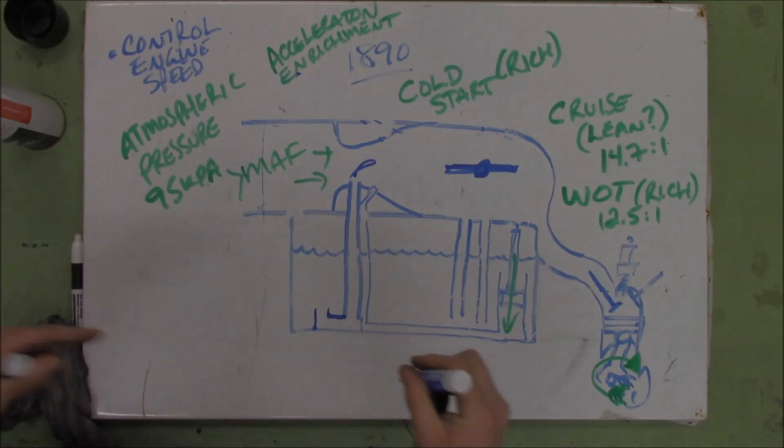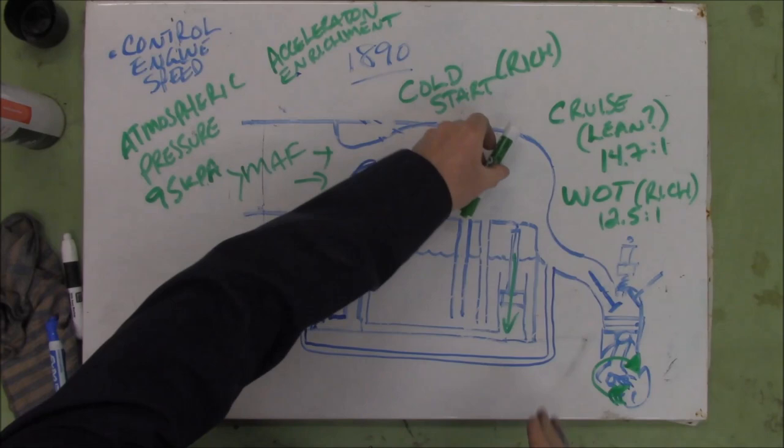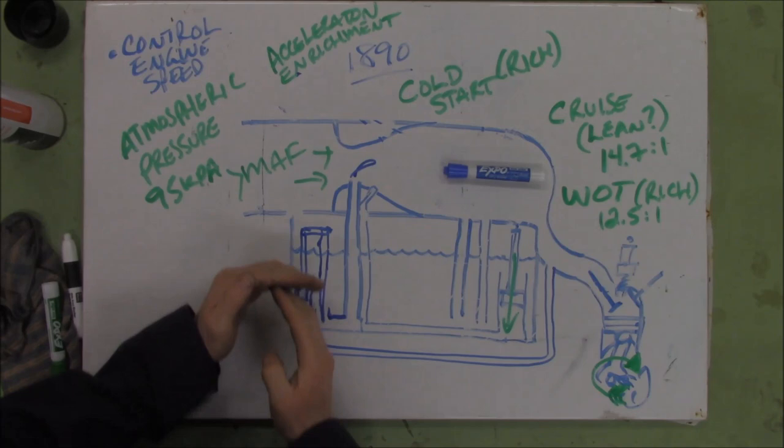Some manufacturers will have a tapered pin to help plug that hole, hooked up to a piston with a spring, then that thing goes up to measure vacuum inside the intake manifold. If the throttle is closed, we've got high vacuum. That high vacuum is going to suck this down, and the tapered pin will plug up that hole. When I go full throttle, we lose the vacuum. The spring pushes it out. It pulls the pin out of the hole, and we get more fuel coming out that way.